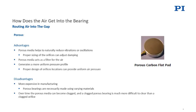One is the cost and complexity of manufacturing a porous design compared to an orifice design, because they typically are constructed using various materials, unlike an orifice design where you can simply drill holes into the bearing. We also said that porous media acts like a filter, which was a good thing, but that means that over time, the porous media can become clogged, and cleaning a clogged porous bearing is more difficult compared to a clogged orifice-based design.